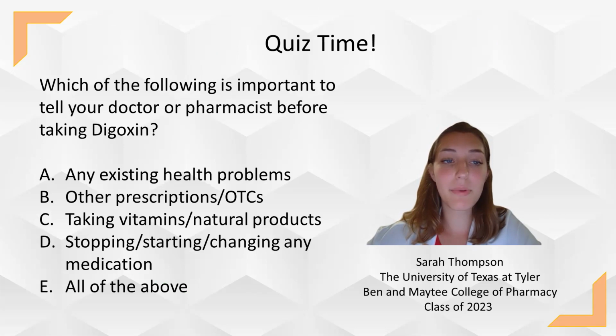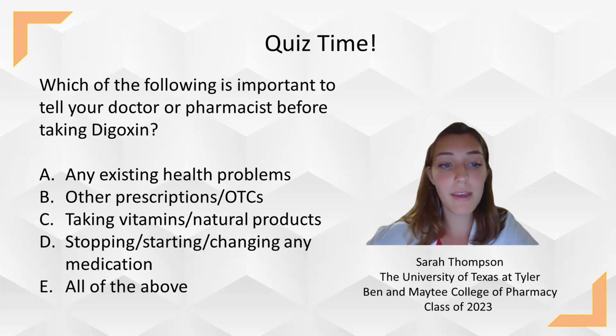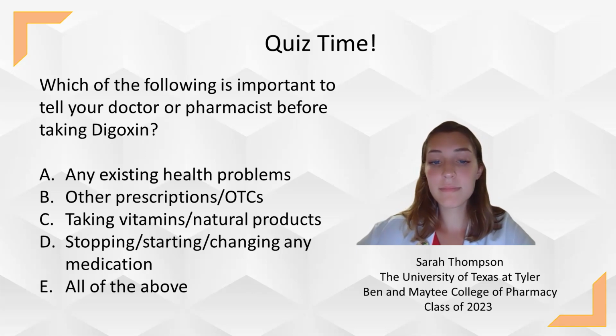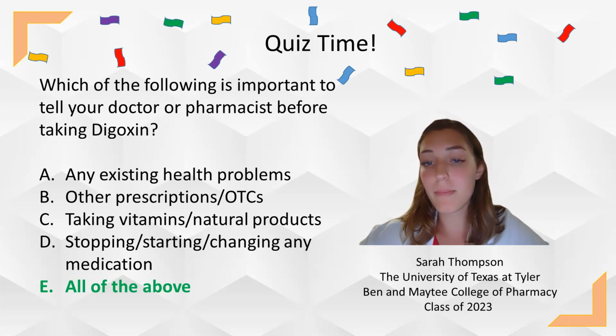And lastly, which of the following is important to tell your doctor or pharmacist before taking digoxin? Is it A, any existing health problems, B, other prescriptions or over-the-counter medications, C, if you're taking vitamins or natural products, D, stopping, starting, or changing any medication, or E, all of the above? All right, that's correct. Yes, E, all of the above. Any of these you want to tell your doctor or pharmacist before taking digoxin. It's very important because digoxin can cause significant harm if there are any changes in therapy with any of your other medications. It can also interact with a lot of other medications and health issues. So it's very important to tell your doctor or pharmacist about all of these.